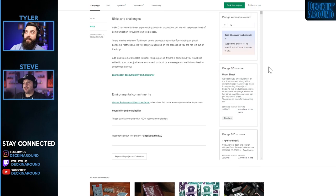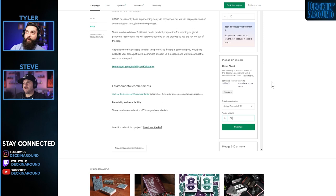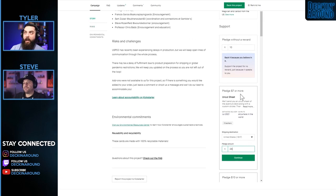There is. Right there. Which is kind of strange. It's actually really inexpensive, too. 24 shipped. Yeah, I mean, that makes a little more sense. Ultimately, yeah, I would. This is something I always say: uncut sheets do not have a huge demand behind them, and as such, it actually takes away a potential sale from a deck instead of just having it as an add-on.